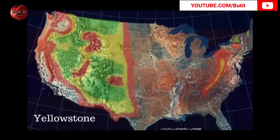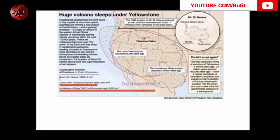This will show you in comparison. Look at Mount St. Helens and that little dot right there. And Mount St. Helens was a pretty big explosion.